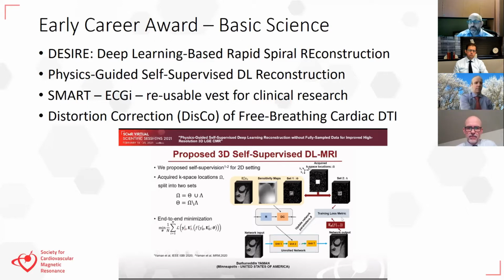Very interesting talk on having a way of measuring the electrical signals using a reusable clinical vest for clinical research and electrophysiology applications. And then a talk related to distortion correction. These were the more technical ones in the basic science section.